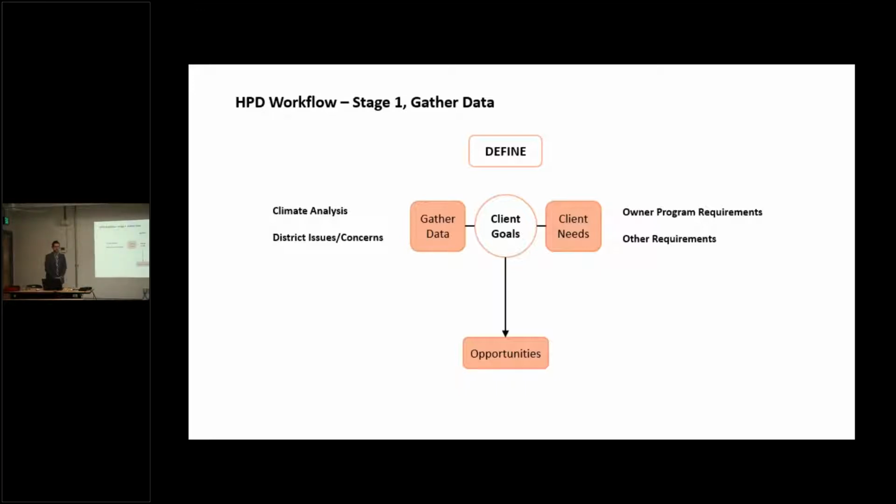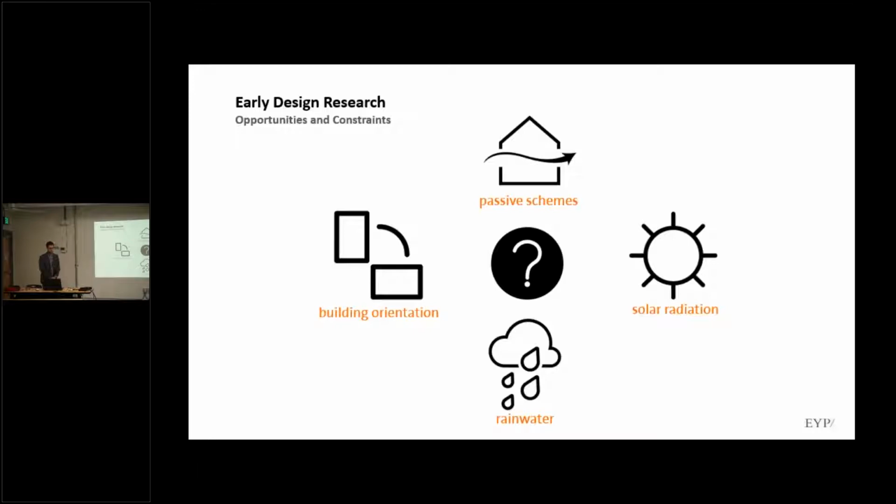For example, for a lot of Chinese projects, solar heat gain isn't a driving factor because of a lot of overcast climates, in Guangzhou, for example. So we need to actually look at things that are more insulating, where the outside temperature and moisture is a real problem. As well as the owner program requirements and other requirements such as state code, or some campus buildings have their own executive orders that we have to follow.